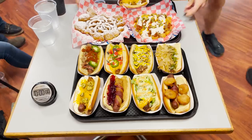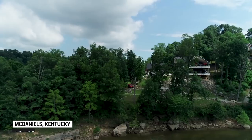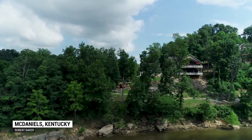Hey everybody, this is Randy Santel, Atlas, and I am very, very excited tonight because I am back in the great state of Kentucky. I'm going for overall victory number 1,075. I am down for the first time in the city of McDaniels, Kentucky. We've got lots of people here, which is much appreciated.